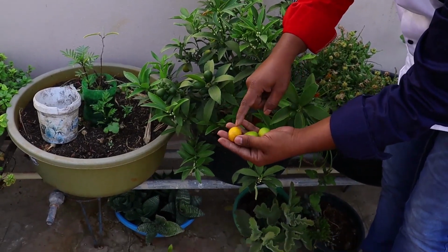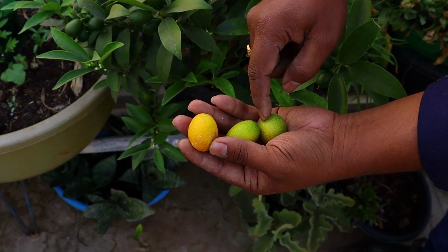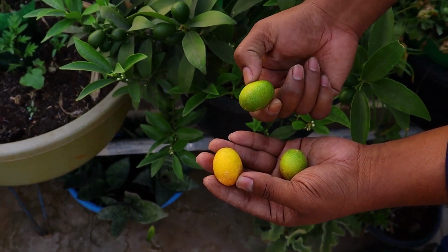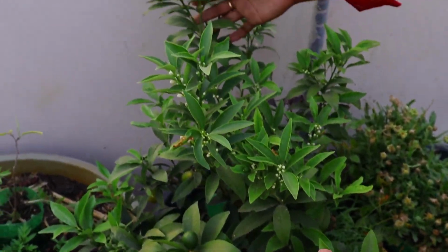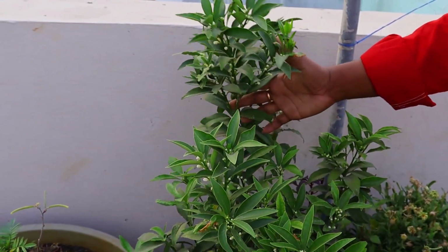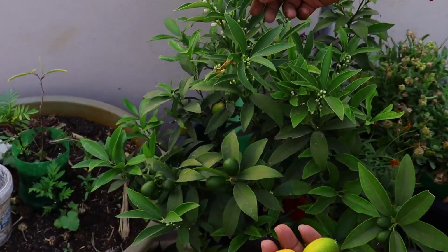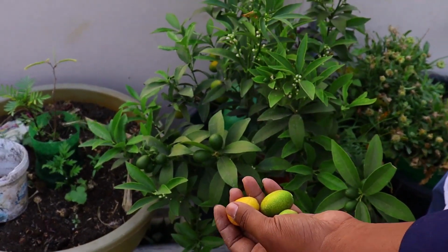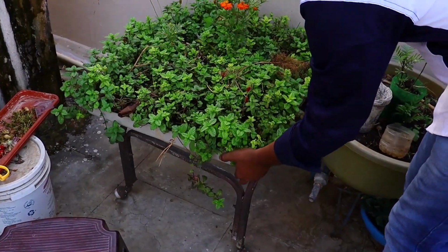When the fruit is completely ripened, this is how it looks. This tastes sweeter than this one. This one tastes sour and sweet slightly. So yeah, this is about my sweet lemon. The age of this plant is 1.5 years and it is giving me good yield and it blooms throughout the year. Guess what is the container I used to grow mint?